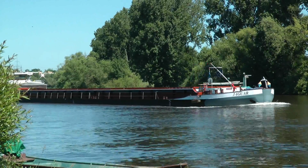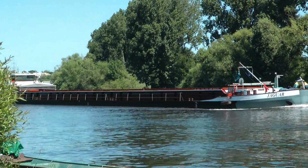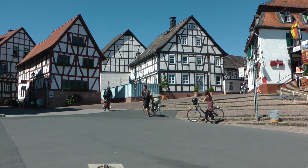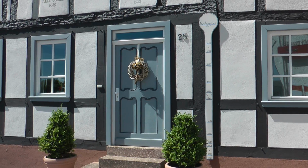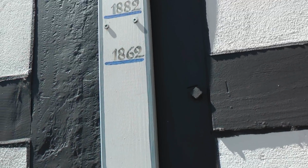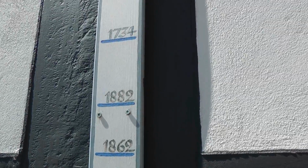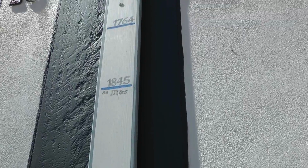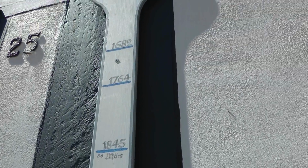The Main is still important for trade, part of a waterway connecting the North Sea and the Black Sea, but there are dangers as well. This indicator shows some of the floods in Seligenstadt's history. 1342 was the worst. The St. Mary Magdalene flood affected much of Central Europe, killed thousands, and may even have contributed to the spread of the Black Death.